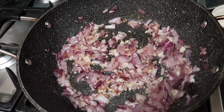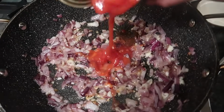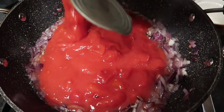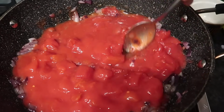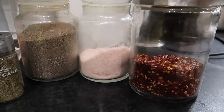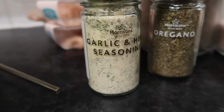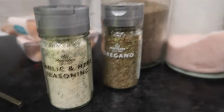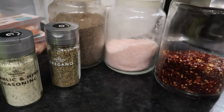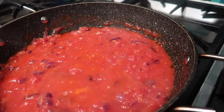When everything is slightly golden, you can add your chopped tomatoes in. Give that a good stir. These are the spices I'm going to use. We got some chili flakes, salt, pepper, oregano, and garlic and herb seasoning. And yeah, I'm just gonna put that in. You guys put as much as you want in. I'm not gonna give you measurements again. But this is how the sauce is looking so far.